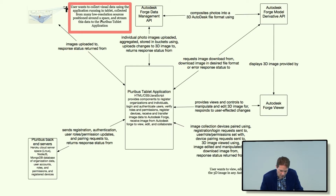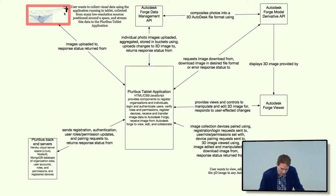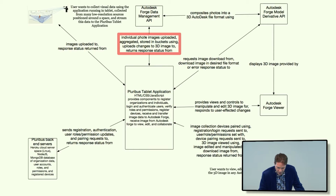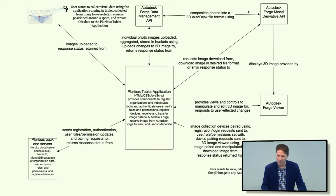And Wi-Fi enabled. So this user will essentially be using the application to gather the data being streamed up by these different units and sending it up to our servers. We'll be leveraging the Autodesk Forge APIs. That's essentially Autodesk has decomposed their various software products into a set of web services and APIs that can then be leveraged for collaboration among different teams.